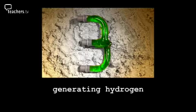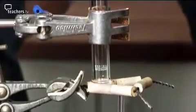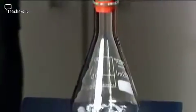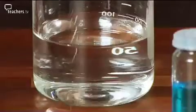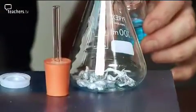Number 3, the explosive nature of hydrogen. We get quite a few hydrogen explosions reported to us, and this was an experiment that was reported to us by a school. It's the usual way of generating hydrogen, so we've got some zinc metal in the bottom, and we're going to react it with some 1 molar sulfuric acid. Copper sulfate solution will act as the catalyst.